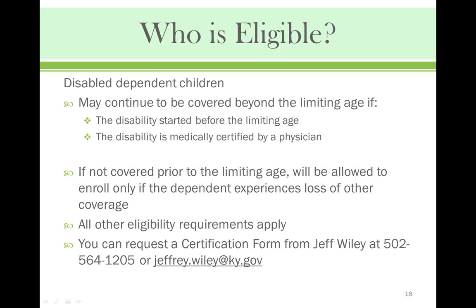If a disabled dependent is not covered prior to the limiting age, they will only be allowed to enroll if the dependent experiences the loss of other coverage, and they must meet all other eligibility requirements. Jeff Wiley is the contact to request the certification form for disabled dependents. He can be reached at 502-564-1205 or jeffrey.wiley@ky.gov.